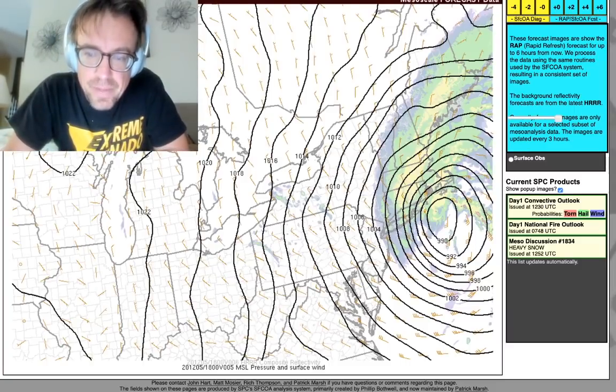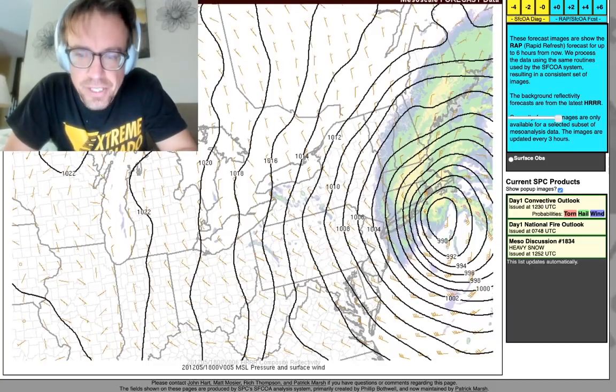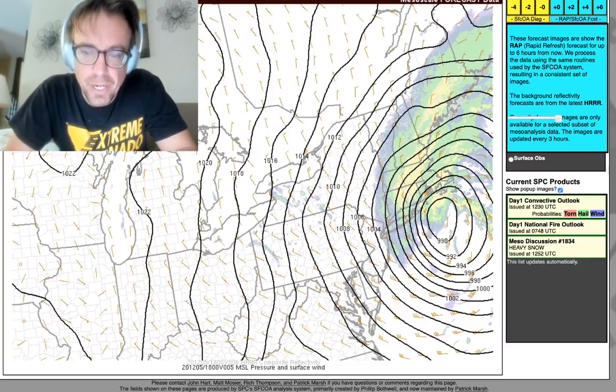But by this time, Massachusetts is getting hammered, southeastern New Hampshire, big time band starting to come ashore here. Also over much of the eastern half of Maine, and you're going to have 1 to 2 inch per hour snowfall rates in here, rapidly changing over to snow.